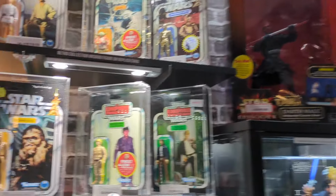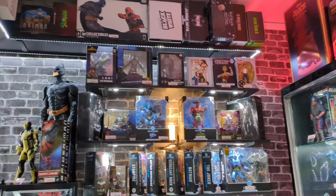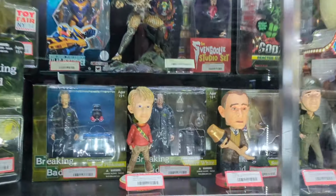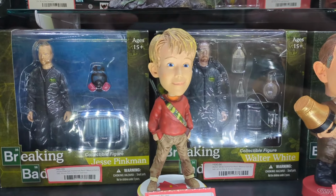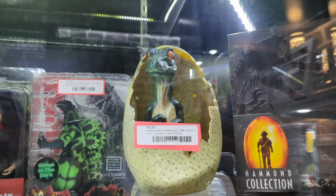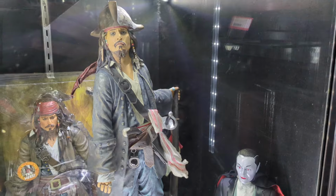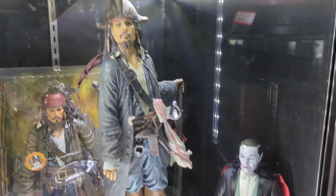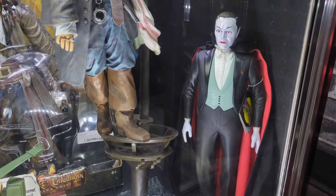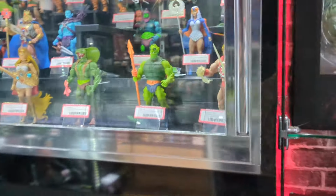You'll notice it's filled with a lot of very collectible figures from Star Wars, more comic books. You have Kevin McAllister over here in front of some Breaking Bad figures. You have a hatching raptor, of course, very classic from Jurassic Park, with glow in the dark Godzilla behind that, and then a Triceratops there, again from Jurassic Park. You have a very detailed Johnny Depp Captain Jack Sparrow from Pirates of the Caribbean, and the Universal Dracula just near that. Again, very detailed figures, so behind cases, which makes sense.